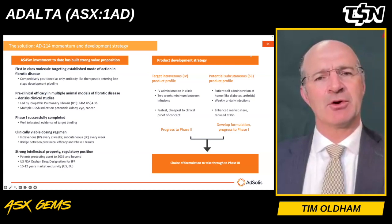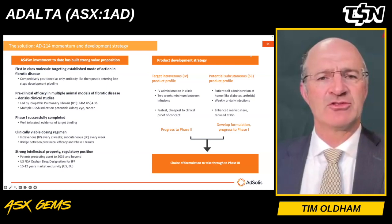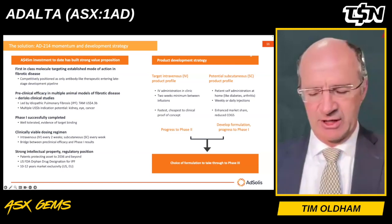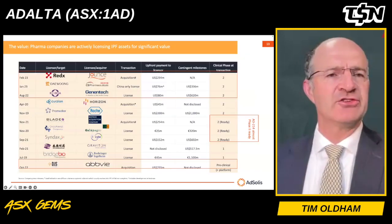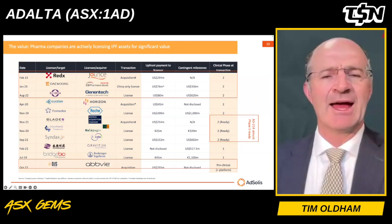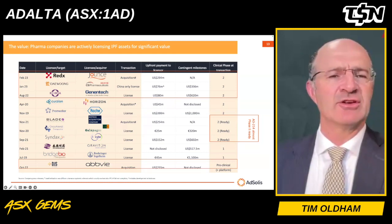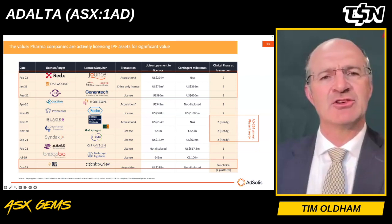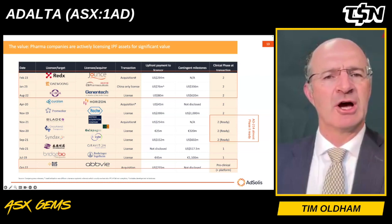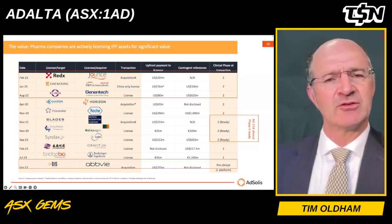At the completion of that program of work, we'll be seeking to out-license AD214, providing a choice of formulations that our partners can then take into phase 3 clinical studies. The reason we're doing this is the value that is realised from successful commercialisation and licensing of assets in the field of fibrosis. This table shows recent transactions in the field of idiopathic pulmonary fibrosis, our lead indication, showing that assets transact routinely for upfront payments of US $40 million and higher, with milestone payments contingent on development success, of course, in excess of $1 billion.